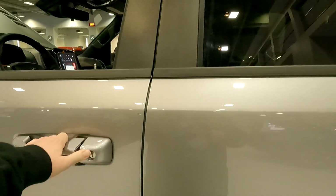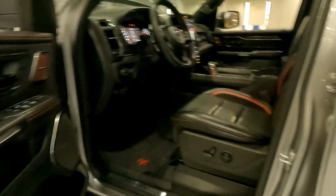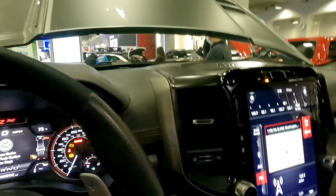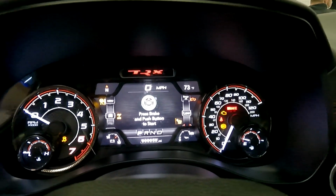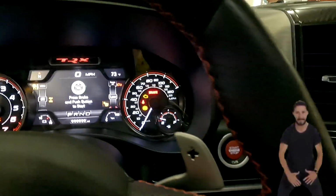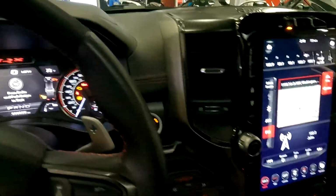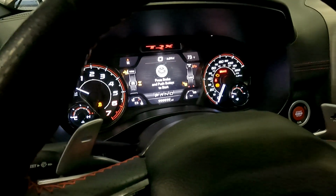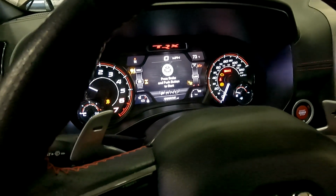Hey, Billy, by the way, put a Hellcat in another one. And push button to start. I don't need to do that. I don't want to get kicked out. We're just gonna sit and enjoy the view. We're not gonna start it up because that would be not good. Evan, it says push brake to start. I don't want to get kicked out. I just got here. Yeah, right before we leave.